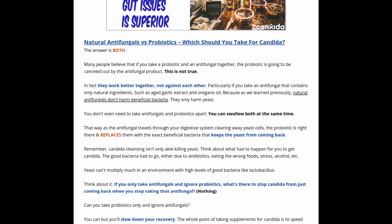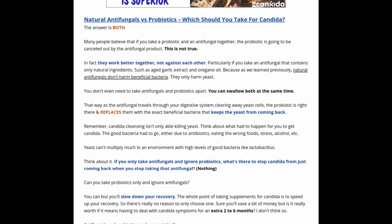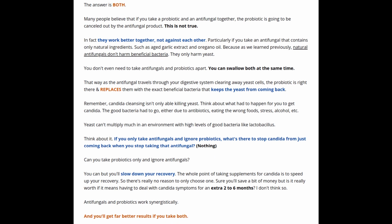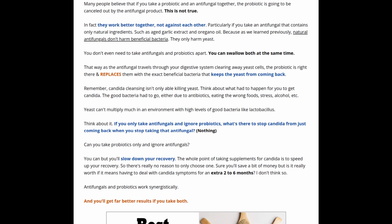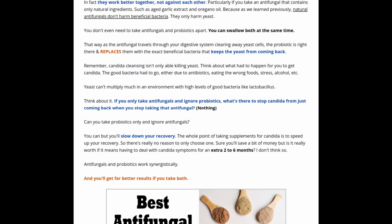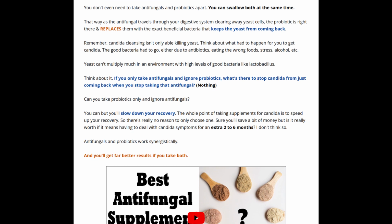Natural antifungals versus probiotics. Which should you take for Candida? The answer is both. Many people believe that if you take a probiotic and an antifungal together, the probiotic is going to be canceled out by the antifungal product. This is not true. In fact, they work better together, not against each other. Particularly if you take an antifungal that contains only natural ingredients, such as aged garlic extract and oregano oil. Because as we learned previously, natural antifungals don't harm beneficial bacteria. They only harm yeast. You don't even need to take antifungals and probiotics apart. You can swallow both at the same time.